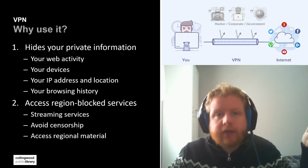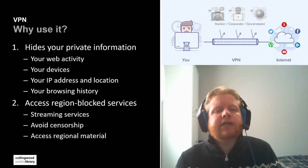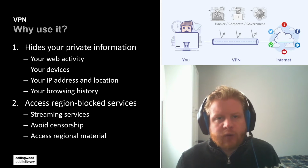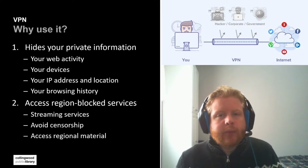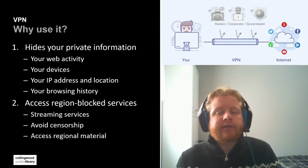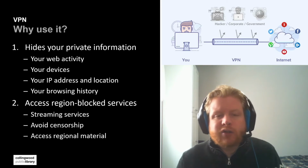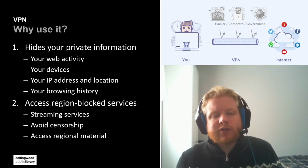Now, who are we hiding from? Well, the picture above gives you some ideas. Hackers sometimes try to infiltrate and find out more information because they want to steal it from you. Corporations, so big businesses, want to figure out more about you so they can target advertisements towards you. And sometimes government services will do this because they want to make sure everything is on board and they don't want you doing anything that is considered illegal. So, those are the big three.